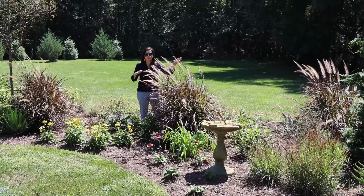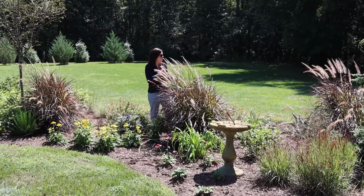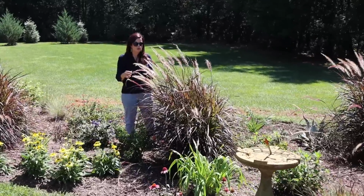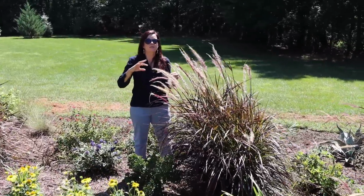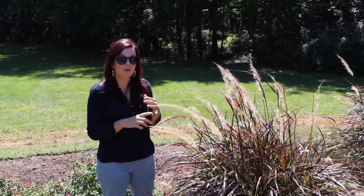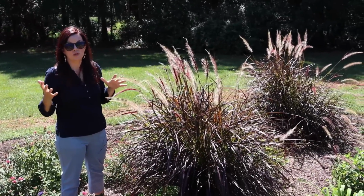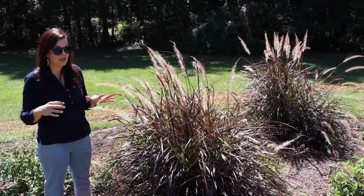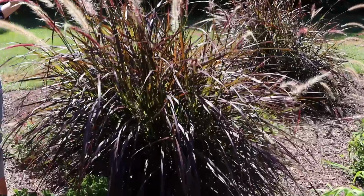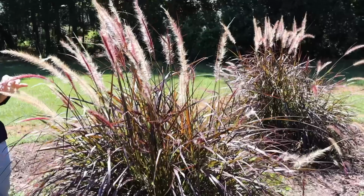Here we have 3 clumps of purple fountain grass in this bed, and of course, tons and tons of sun, and this bed is on irrigation, so they have received some consistent water throughout the growing season. That is the thing typically with the annual grasses: if you can give them more water, the faster they grow. That's not always true with perennial grasses, but with annual grasses, that seems to be the case. More water, bigger growth.